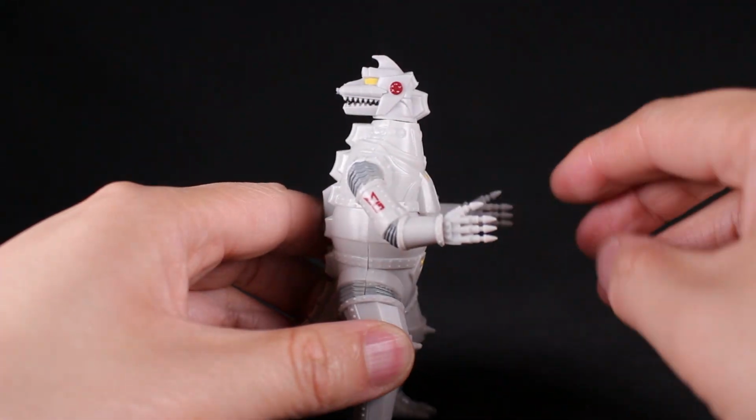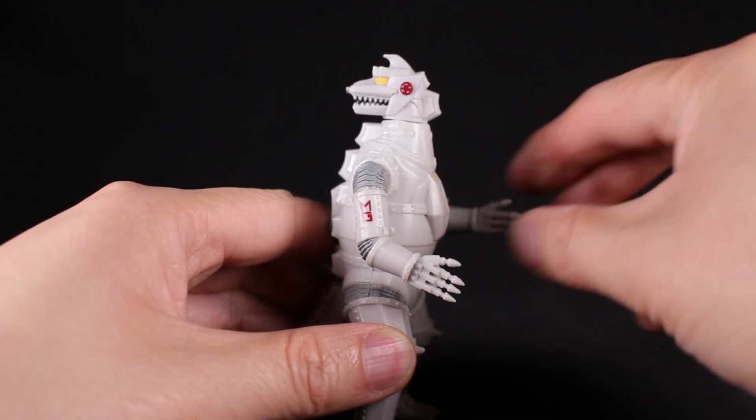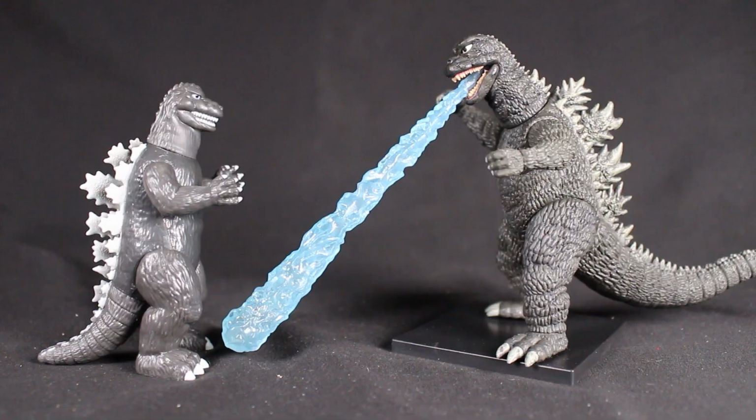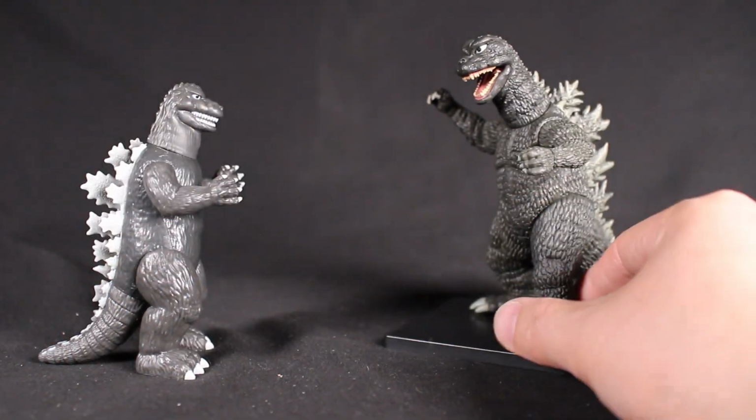Well, he has like 5 points of articulation. Yep. So yeah, everything moves except the tail. It would be very cool if they made the wrist move too, but it's very small.